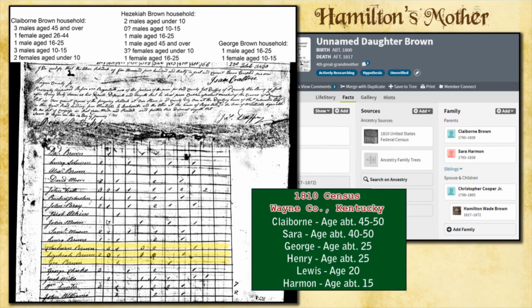All right. So, what does that bring? Oh, and I circled that here. I must have forgotten that I had the slide here. But I circled this: 2 females aged under 10.